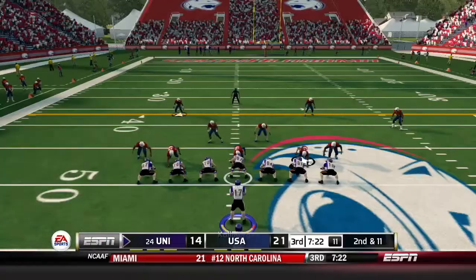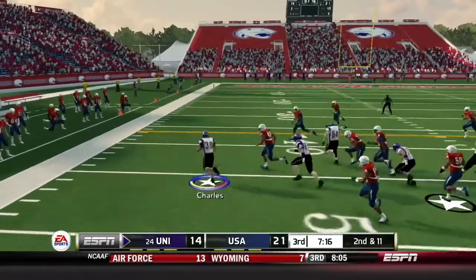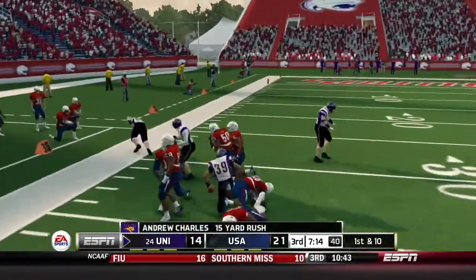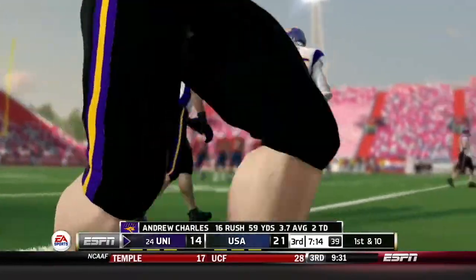A 48-yard return there for Jarvis Hawley. Excellent starting field position here for Northern Iowa. They'll give to Charles. Charles is going to try and bounce it along the sideline. And Andrew Charles will pick up 15 and a big first down right there.